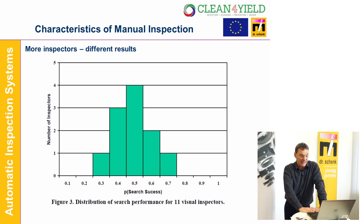Usually in the middle, we have an average of 4 operators who have a 50% detection rate of search success for defects, which is the average. So we have lower trained and higher trained operators, and so we got a certain distribution of the inspection success depending on the operators.